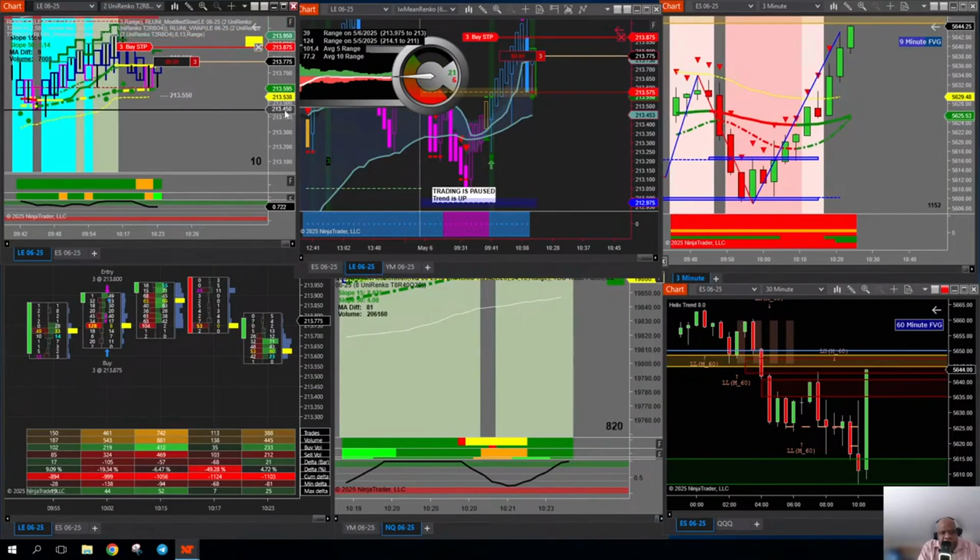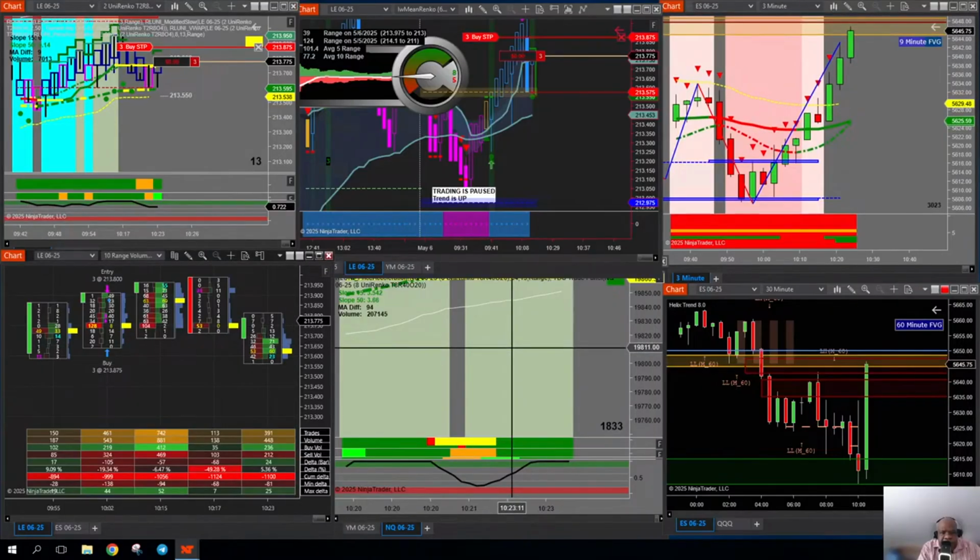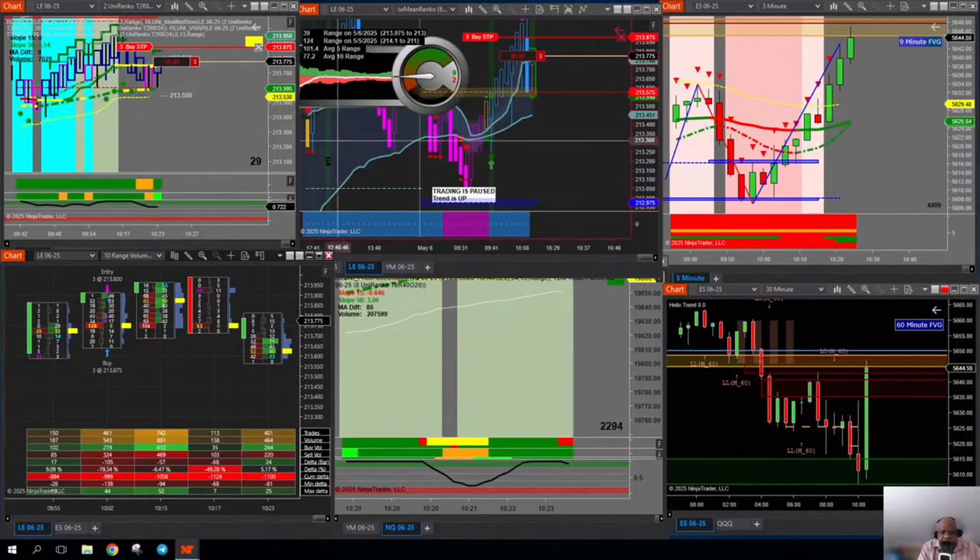It's a big difference between losing 4 ticks and 20. A 4 tick loss is much better. I would rather lose 4 ticks than 21. And if they come back and tag us out here, more power to them.